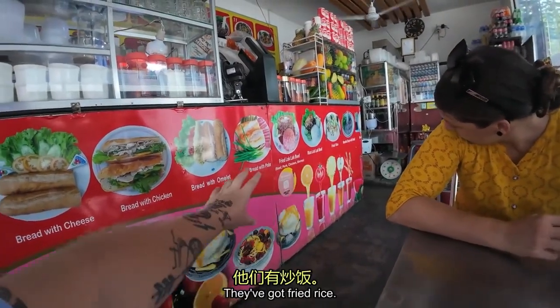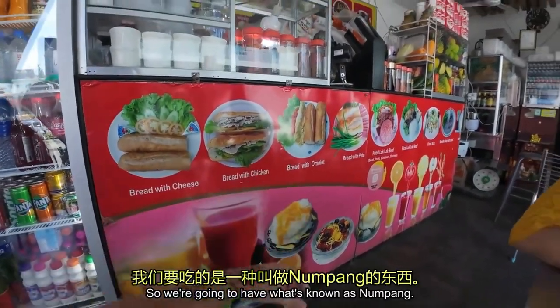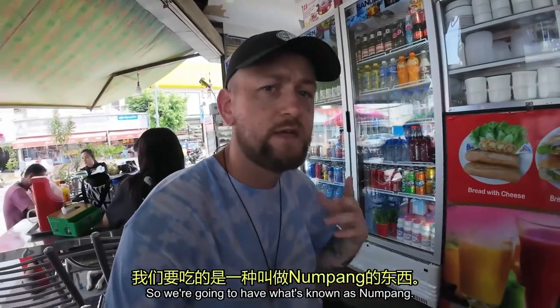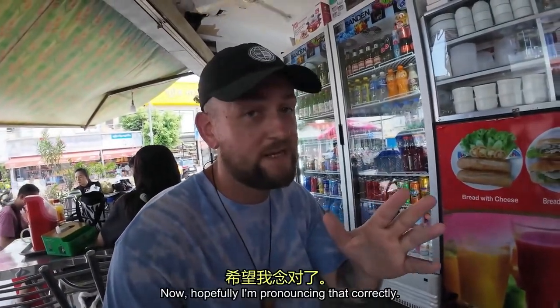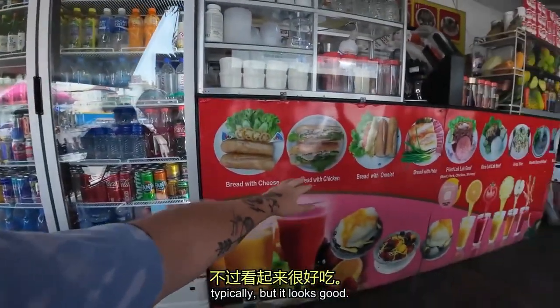They've got fried rice, and what we're going for today is this stuff here. So we're going to have what's known as num pang. Now hopefully I'm pronouncing that correctly. I always don't pronounce stuff correctly typically, but it looks good.